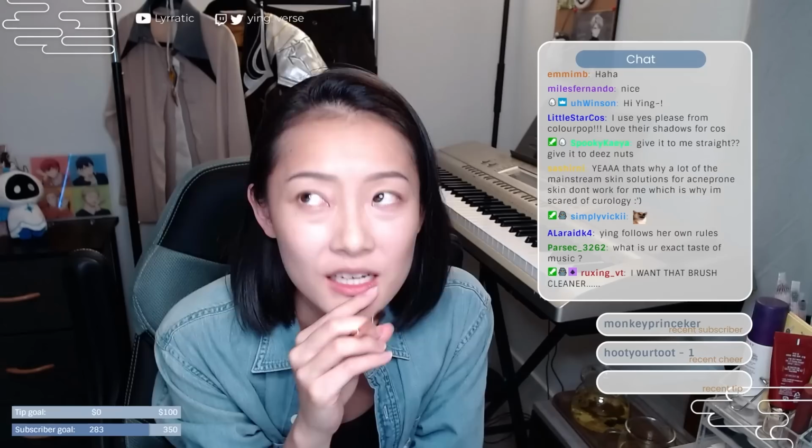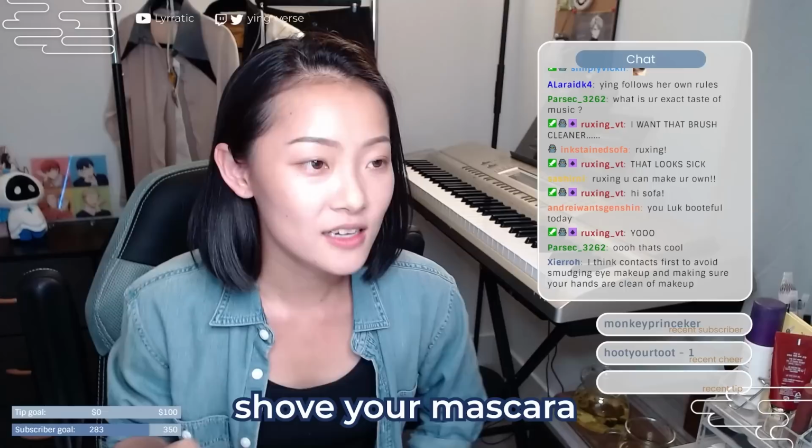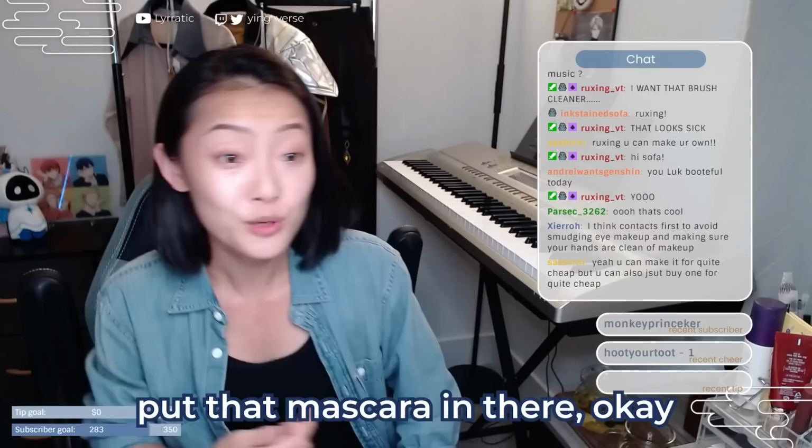For cosplay, I don't usually curl my lashes very much, but I think I will do that. So in preparation for that, this is one of my hacks, guys. You guys ready? One of my life hacks. You ready? Shove your mascara in your bra. Non-bra havers, I'm sorry, but if you wear a bra and you got boobas and the boobas are warm, put that mascara in there, okay?